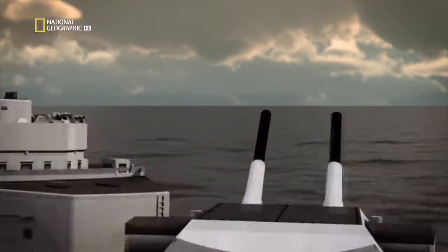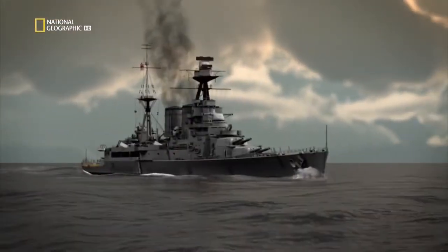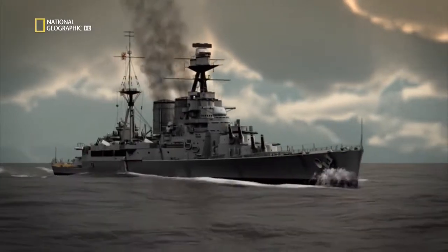Bismarck and the mighty Hood. Two enemy flagships face off. A duel of giants is about to begin. Only one will survive.